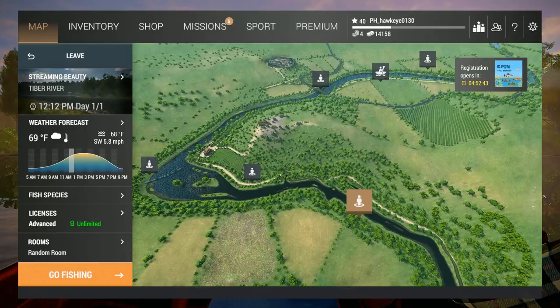And guys, this is the first time that we have come to the Tiber River. Honestly, I just literally came in here. I've kind of checked over the species, checked over what they like to go after, many of which I've dealt with in other games and in other maps here. So I'm just kind of playing by ear. This is basically my first look, and we're starting off down here at the Streaming Beauty.